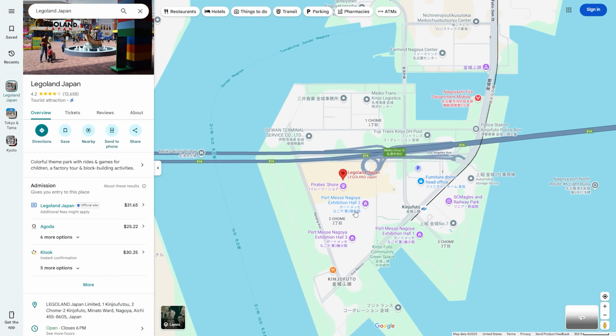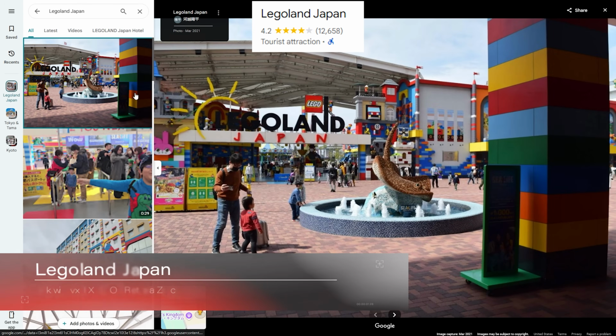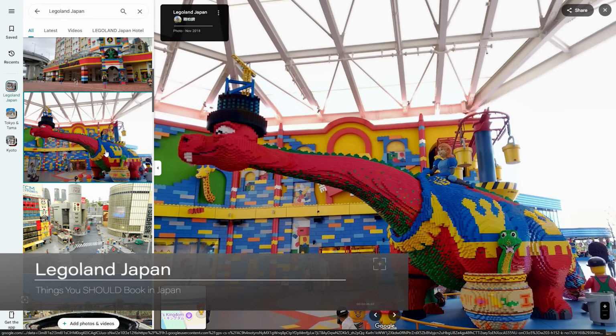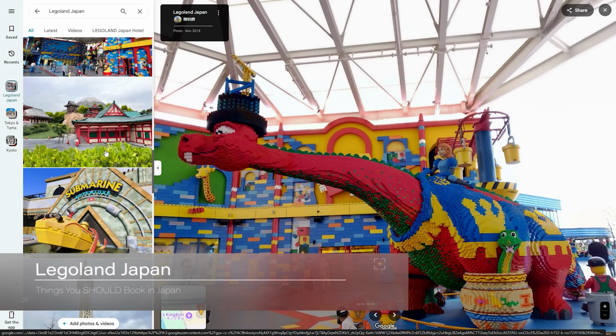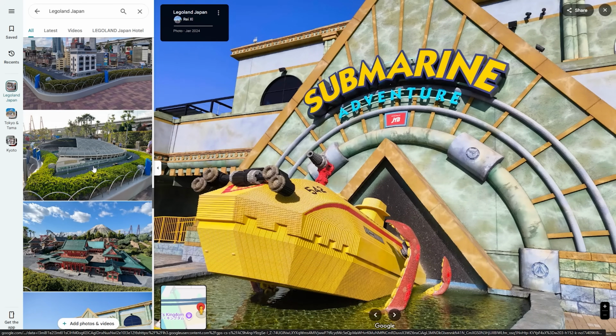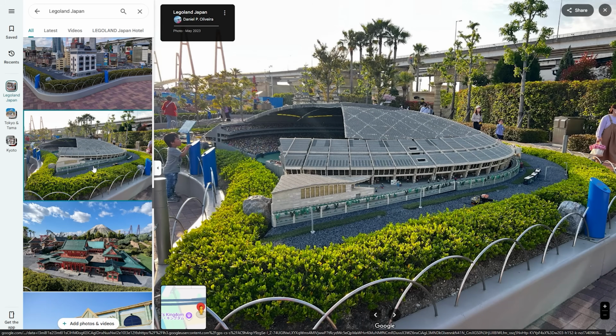Now, let's move on to Legoland in Nagoya. This theme park was opened in April 2017 and was the second Legoland in Asia and the 8th worldwide. If you are into Legos, well, this is your dream place. Just don't accidentally step on the millions of Legos here.